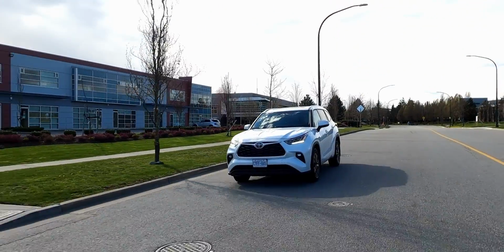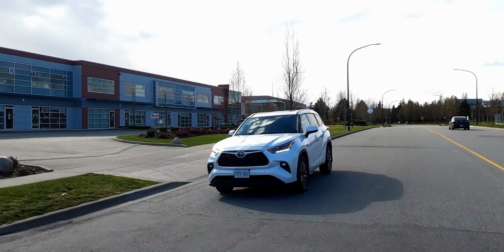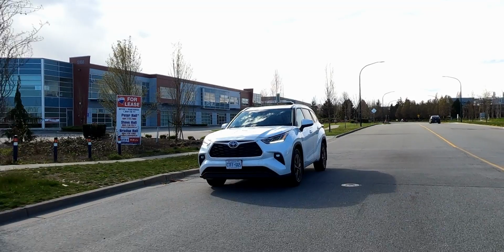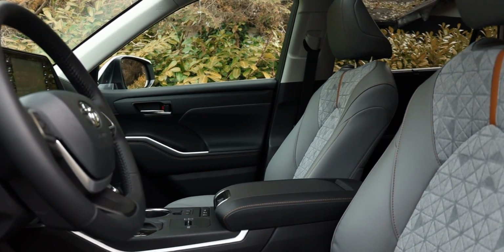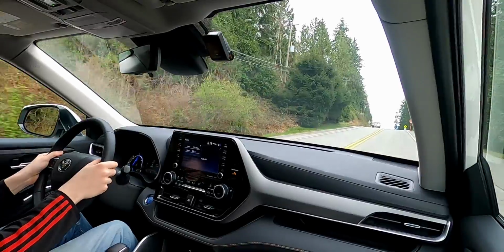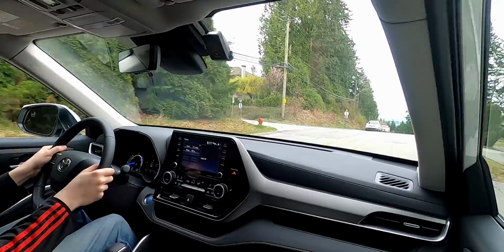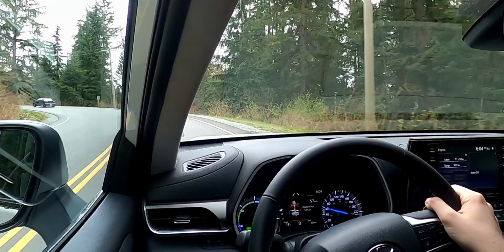The ride of the Highlander Hybrid is supple and forgiving thanks to the soft suspension tuning and thick sidewall tires. It's also a pretty quiet SUV on the inside. Of course, you're not going to be hearing much when it's being driven on electricity, but even with the engine running at cruising speeds, it's relatively serene in there. However, when you put your foot down to overtake a vehicle or go up a hill, the engine makes so much noise that it sounds as though it's screaming in agony.